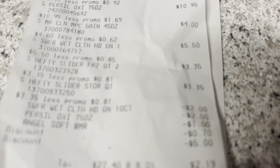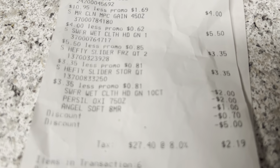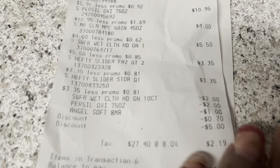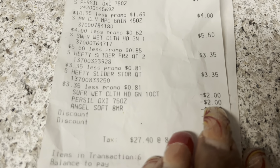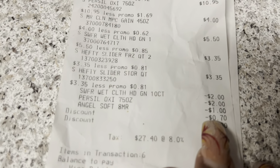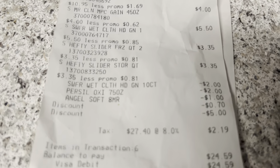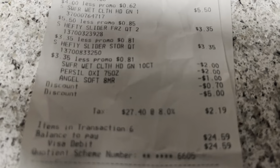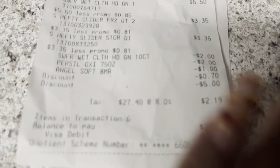And then we get down here, and here we are with the white. Here's our $2 for the Swiffer, $2 for the Purse Seal. The Angel Soft is $1. There's our 70 cents. And then here's our $5 off the 25 for Saturdays. Boom. And our out of pocket is $24.59.